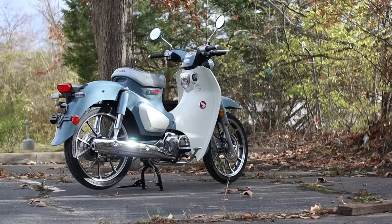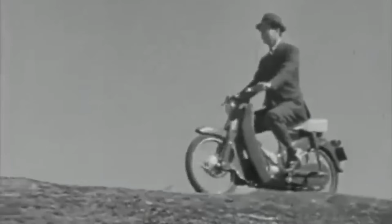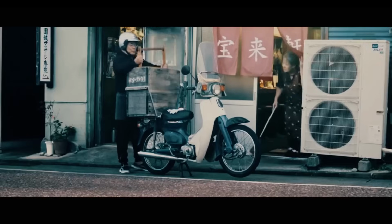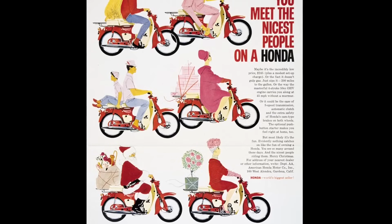Today we're going to take a closer look at the new 2023 Honda Super Cub 125, a little bike with a lot of history behind it, as Honda has sold over 100 million of these across 160 different countries, making it the most sold motor vehicle of all time.